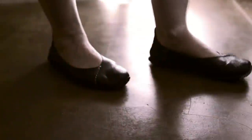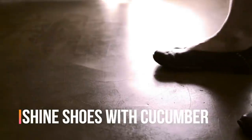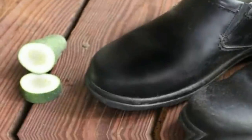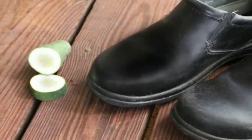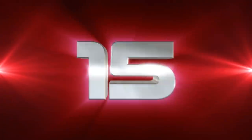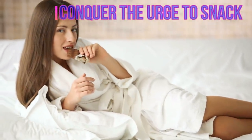Number 14. Shine your shoes with cucumber. If you have an important meeting or job interview and you realize that you don't have enough time to polish your shoes, then rub a freshly cut cucumber over the shoe. Its chemicals will provide a quick and durable shine that not only looks good, but is also great at repelling water.